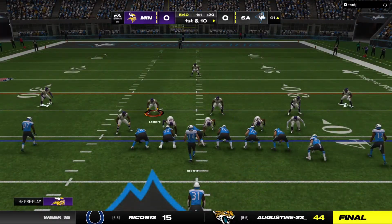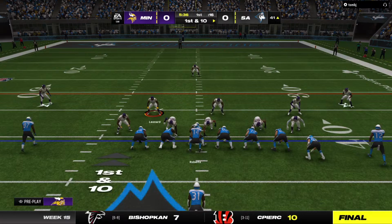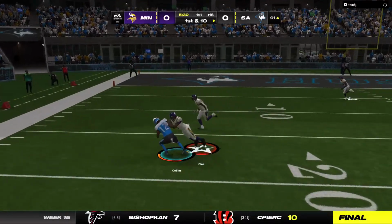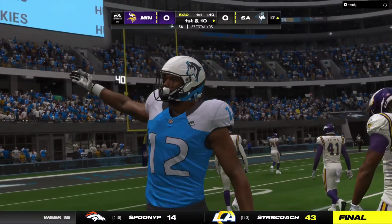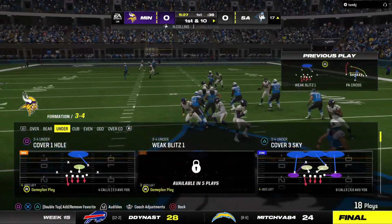From Viking territory now, they'll come up 1st and 10 at the 41. Off the play fake, Roberts. That'll be pulled in downfield by Collins, and they'll wind up getting this one all the way down inside the 20. 23 yards, the final tally.